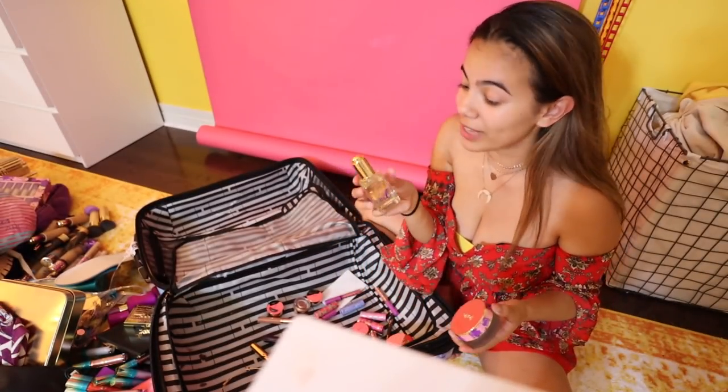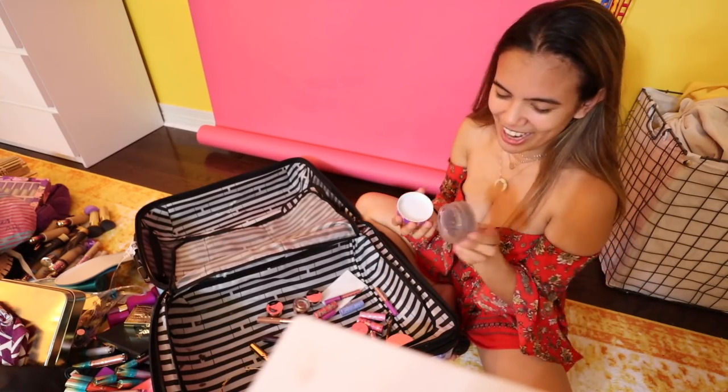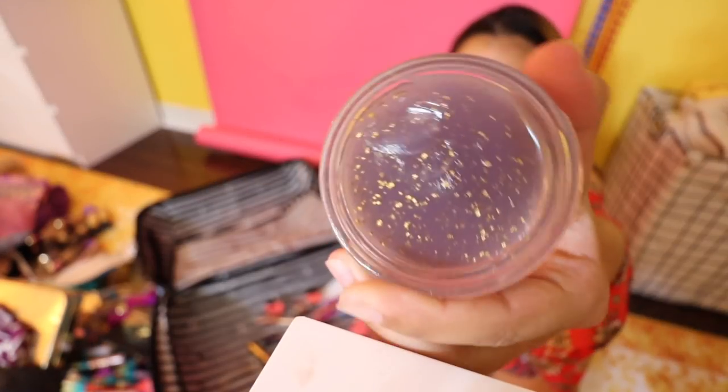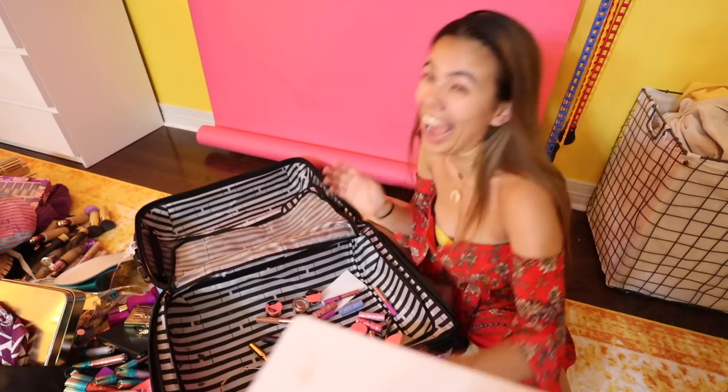Oh, this is something new. This is their maracuja gold oil with actual gold flakes. Bougie. Jeffree Star, who I don't know. And then this is their Cosmic Maracuja Concentrated Face Balm. And do you see that? The gold, literally 24 karat gold. I am unworthy, this is crazy.